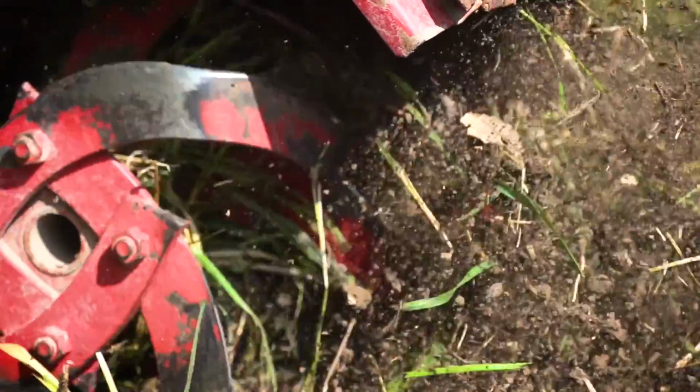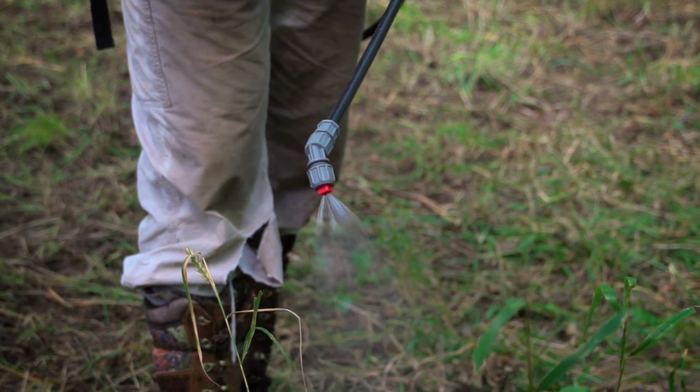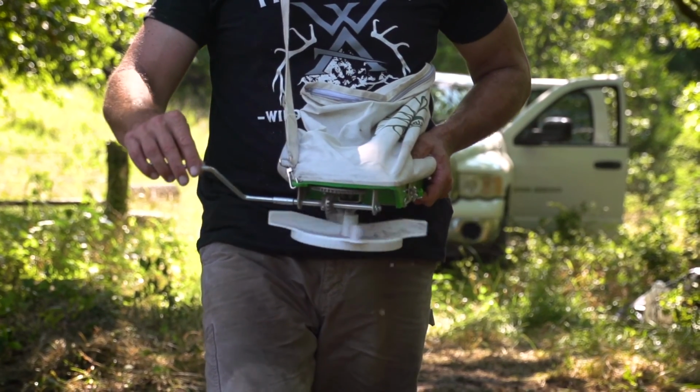Then what's still green on the surface, we'll hit with Roundup. We'll let that dry, broadcast the seed out, and then we've got the cultipacker we'll drag behind the truck and press that seed into the soil, and with a couple good rains, hopefully we'll have a nice little brassicas plot here.